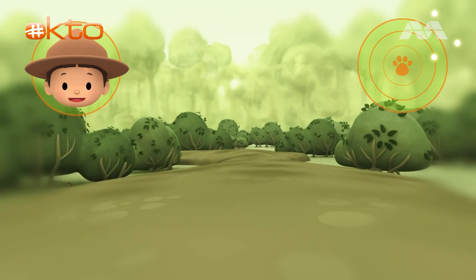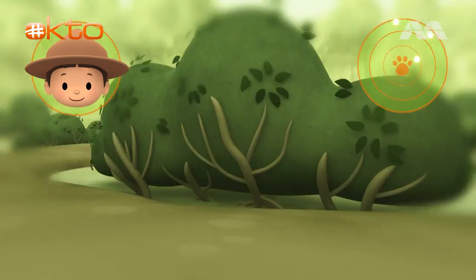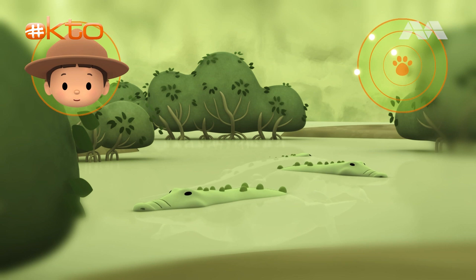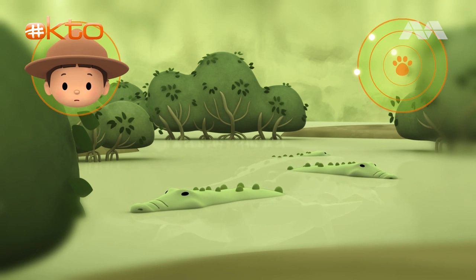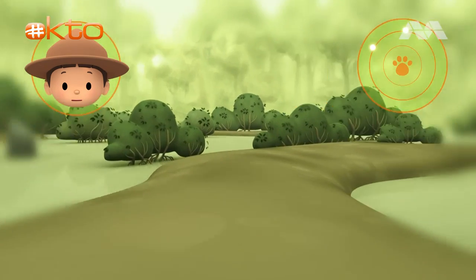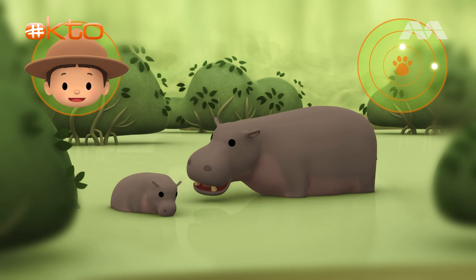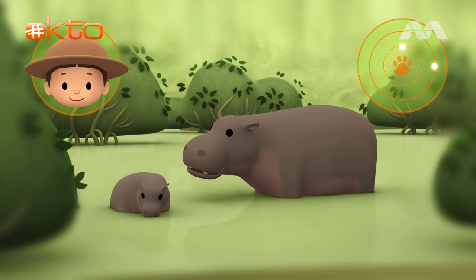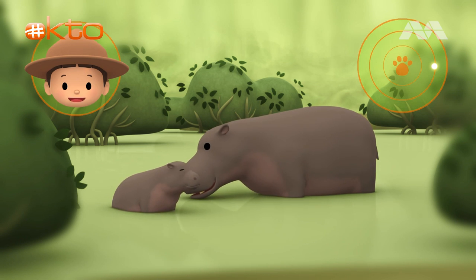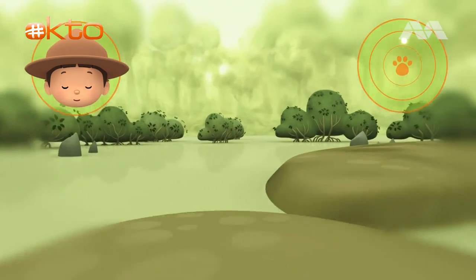Hero, there are a few dots on your radar. One of them might be an empty swamp. Is that an empty swamp? No, it's not. Those are crocodiles. So let's look somewhere else. What are those? They are also pygmy hippos. Maybe it's a mother and her baby. I think they prefer to be left alone. So let's continue.